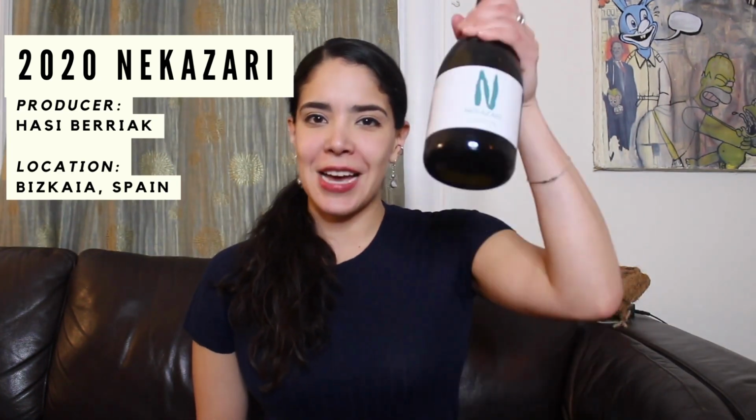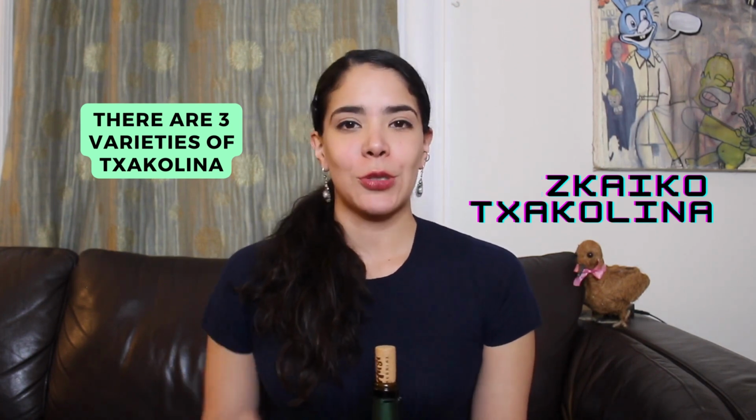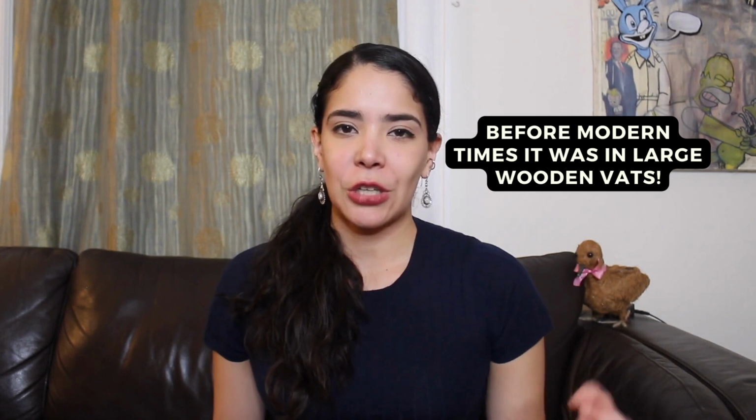So up first we have Nekazari. This wine is from a producer called Hasi Berriak. We're in the Bay of Biscay, and this is a Chacolina. To be more specific, it's a Bizkaia Chacolina. To have this designation of origin, you have to be from a certain region and be made from certain kinds of grapes. Most wines in this region are made in stainless steel. If you've ever had a Chacolina, they're all about just being crisp, vibrant, even lightly effervescent.